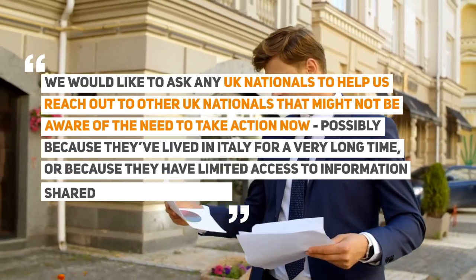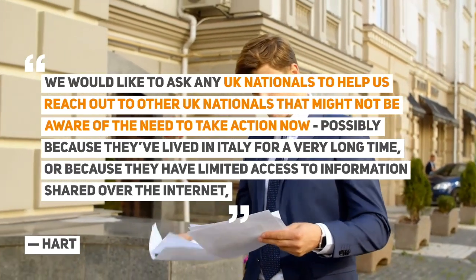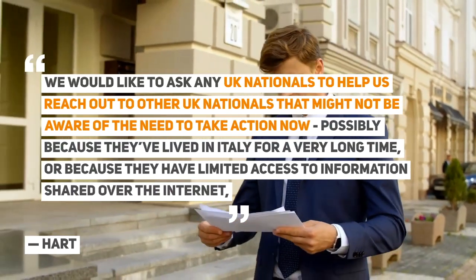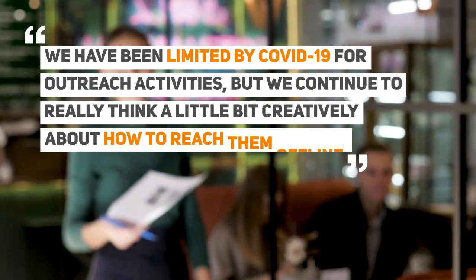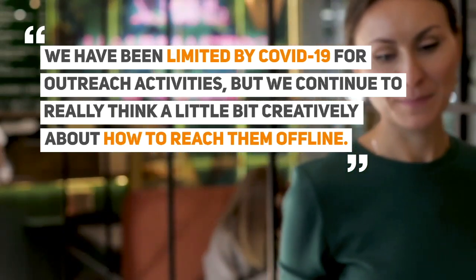We would like to ask any UK nationals to help us reach out to other UK nationals that might not be aware of the need to take action now. Possibly because they've lived in Italy for a very long time, or because they have limited access to information shared over the internet, says Hart. We have been limited by COVID-19 for outreach activities, but we continue to really think a little bit creatively about how to reach them offline.